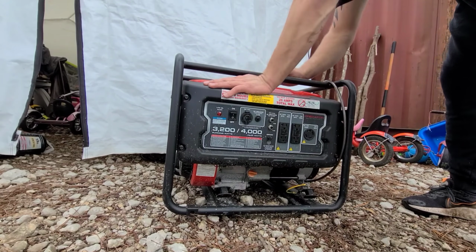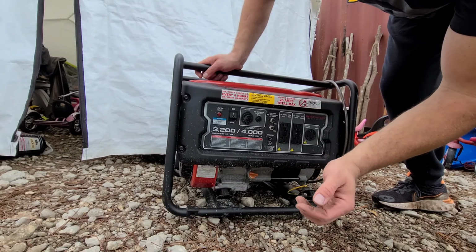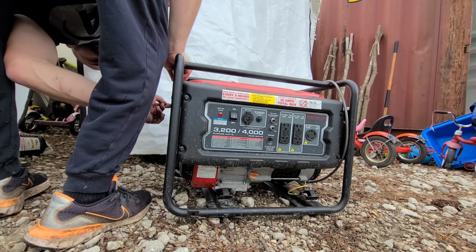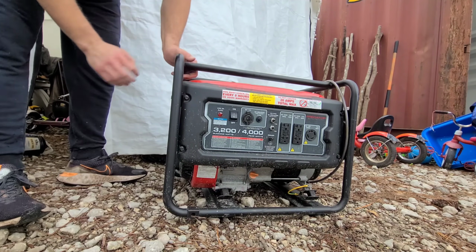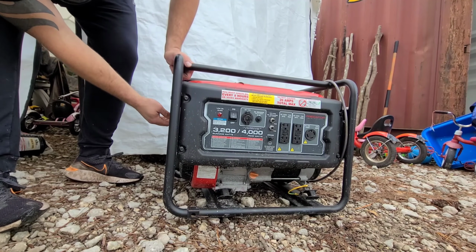Let's see how this thing's doing. We've got gas. It hasn't been too long since we ran it last, but I did not drain the carburetor. Let's see. Yeah, buddy.